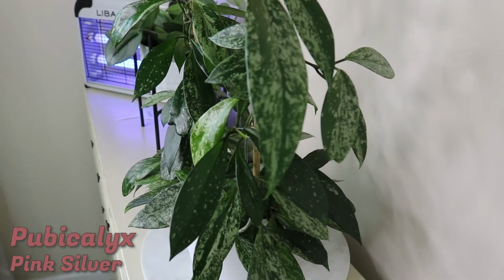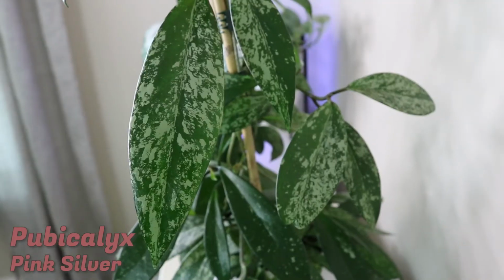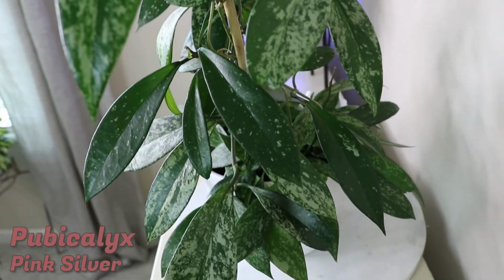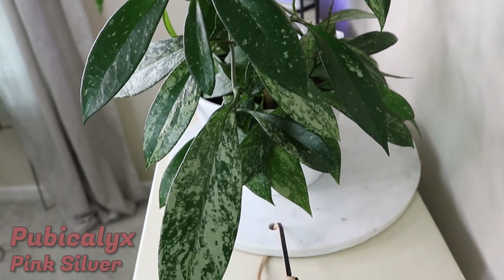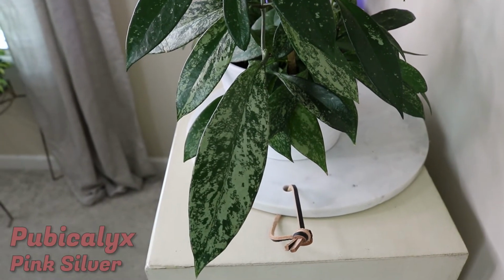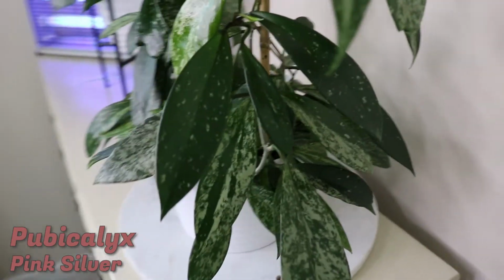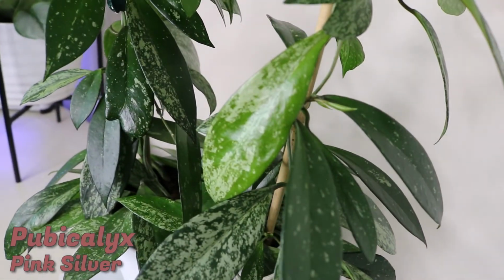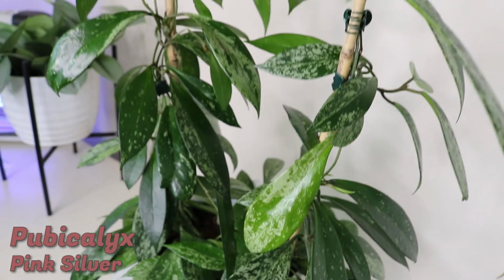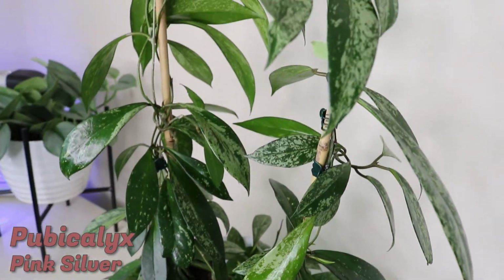This one was not marked when I purchased it, but the other plants that were in the nursery that were the exact same plant were all marked Pubicalyx pink silver. So that's what I suspect this one is. It is the splashiest Hoya that I have. I love it. It is a very easygoing Hoya. I, again, recently re-trellised. I came into some new information on Hoyas and trellising them, so I will be sharing that information with you shortly.